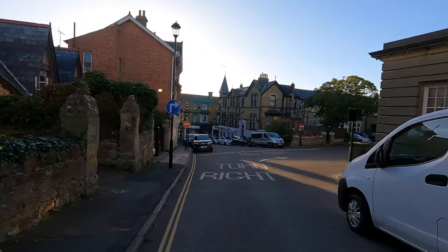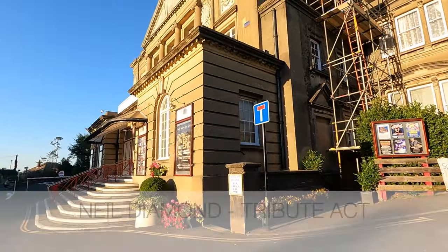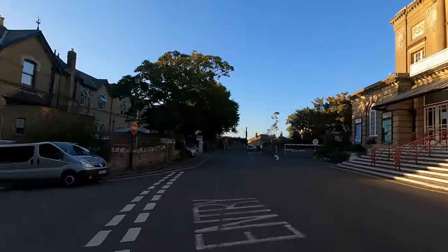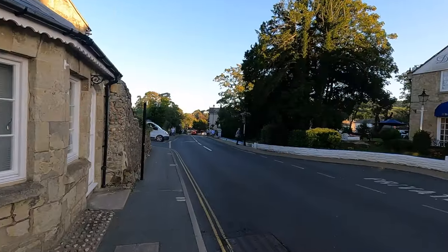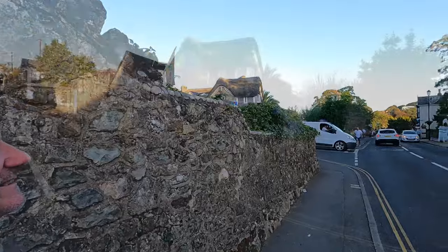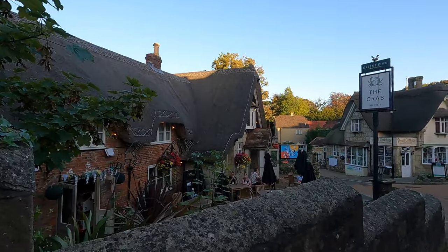And I think this is the old theatre on this corner, isn't it? Shanklin Theatre, there we go. If we'd have come last night, we could have seen Neil Diamond. That's the Shanklin Theatre. And now we're just heading down to the High Street. This is where all the tea rooms and thatch cottages are, and lovely cream and gold teas. Traditional rock shop.